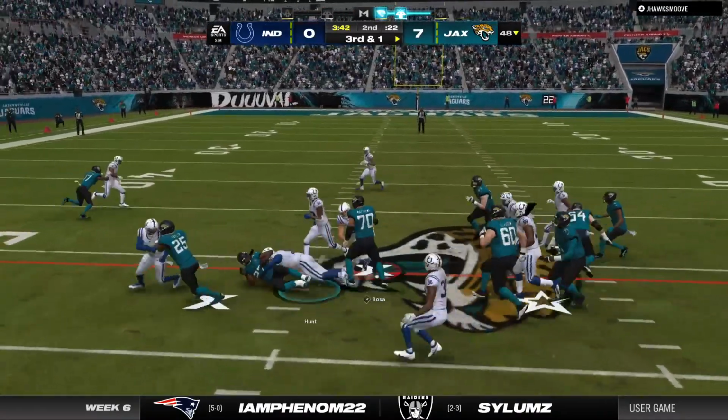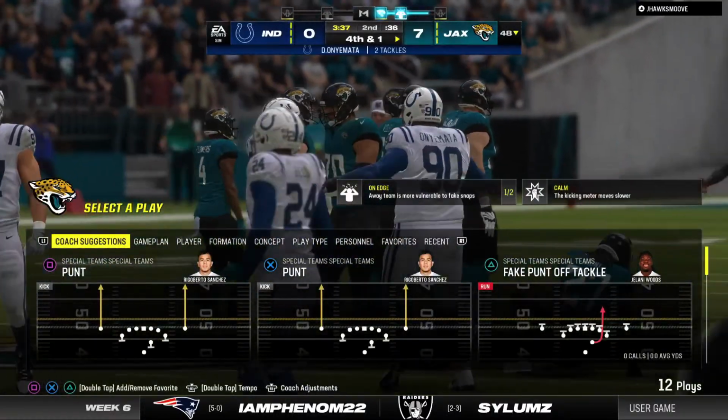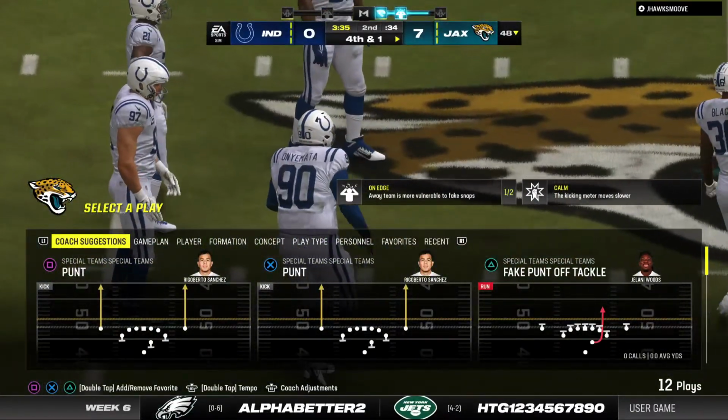They'll try to run for the first down with Hunt. And Hunt is not going to get there. Call it no gain there, and it leads to a 4th down.